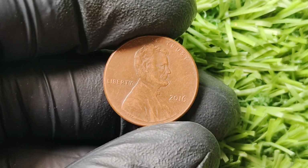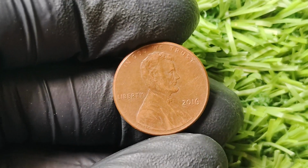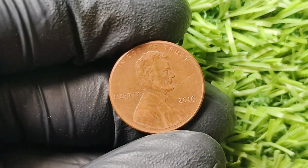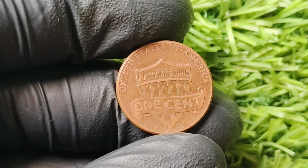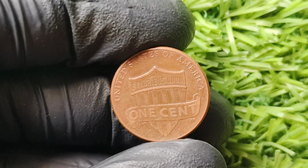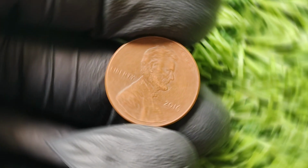Hey there, coin hunters and treasure seekers. Imagine this: you're digging through a jar of old pennies, and out pops a little copper coin that's suddenly worth more than your car. Sounds like a movie, right? Well, today I'm going to tell you about a real-life coin that's doing exactly that. The 2016 no mint mark Memorial Lincoln penny. Believe it or not, this little penny could be worth a whopping $1.1 million right now. Yeah, you heard me right, a million with an M.